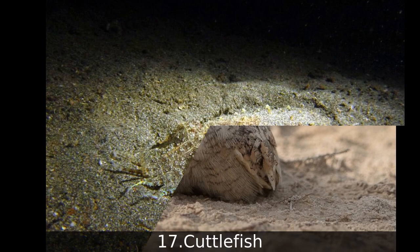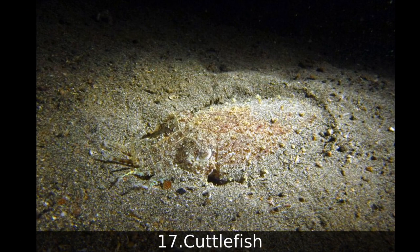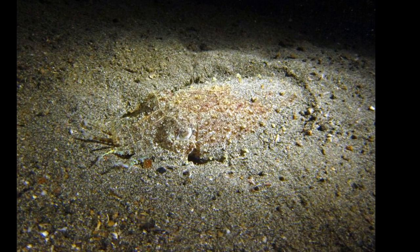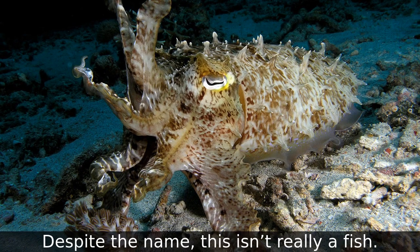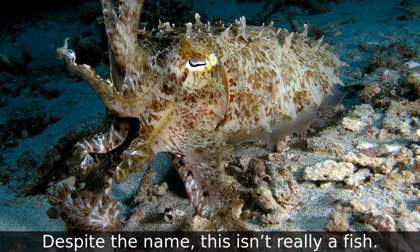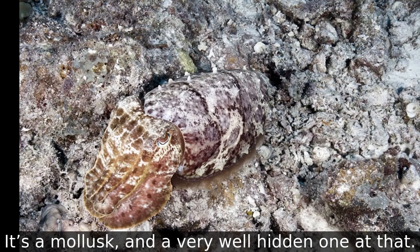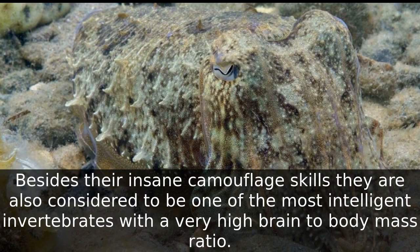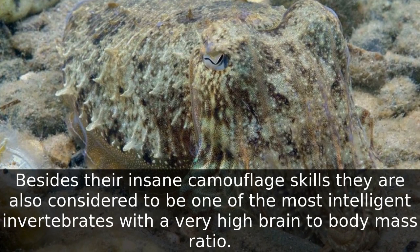17 dot cuttlefish. Despite the name, this isn't really a fish. It's a mollusk, and a very well hidden one at that. Besides their insane camouflage skills, they are also considered to be one of the most intelligent invertebrates with a very high brain-to-body mass ratio.